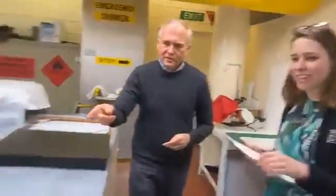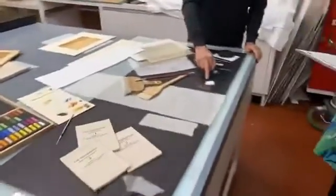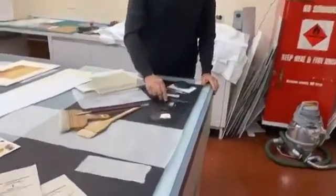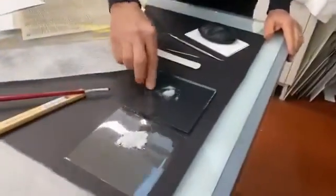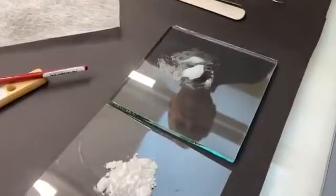If you have a look over here, I can show you some of the materials that we use. This is wheat starch powder that I cook up into a paste, so it becomes quite a strong paste. You can dilute it quite a lot, and it's what most paper conservators use. And then these are the Japanese tissues, a whole range of them. Some are thicker than others.